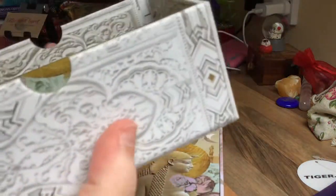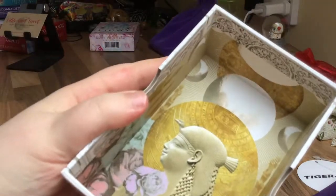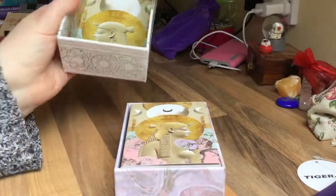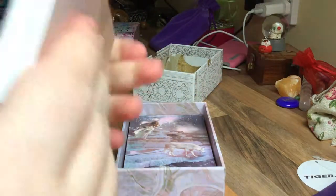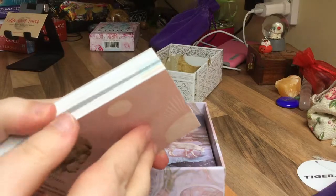Oh my goodness, it's so pretty. You're gonna hear my first reactions and everything. Oh my goodness. Oh, that's a hefty book. That's actually a really hefty book.